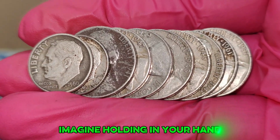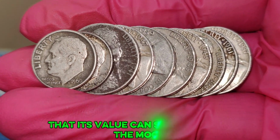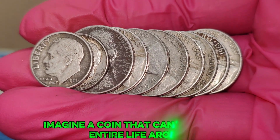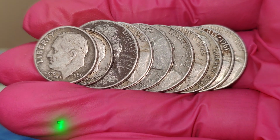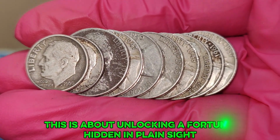Imagine holding in your hand a piece of American history so rare, so powerful, that its value can skyrocket to the moon in a single auction. Imagine a coin that can turn your entire life around. This isn't just about dimes or nickels. This is about unlocking a fortune hidden in plain sight.